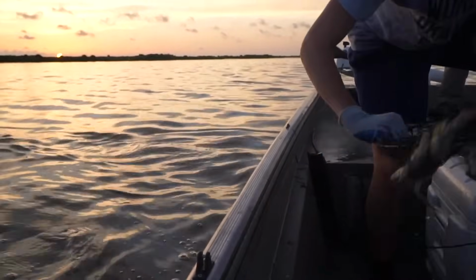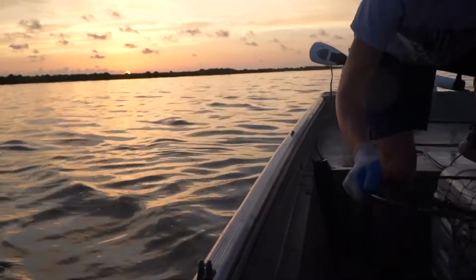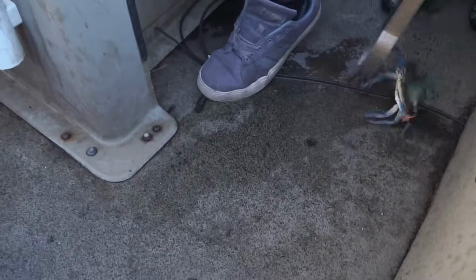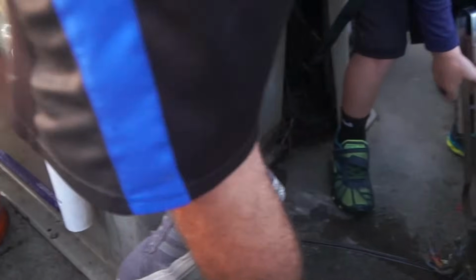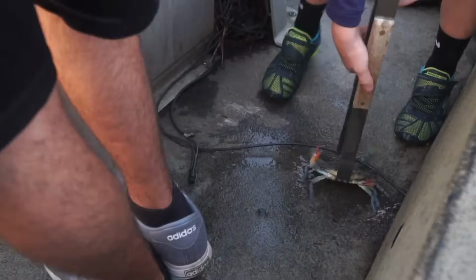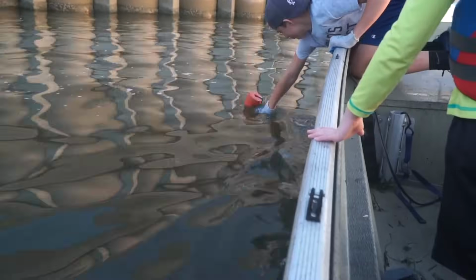Connor likes the small females. Oh yeah, that one's colorful. No, I'll get it. Get it, Asher. Get it. Oh, bro. Dude, he's trying to pinch your toe. You gotta get a grip on that thing. There you go. Good job, Asher.